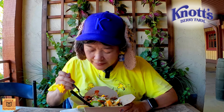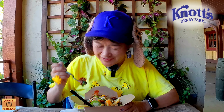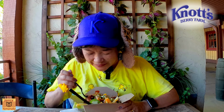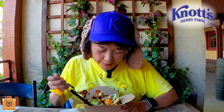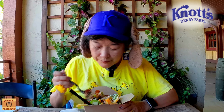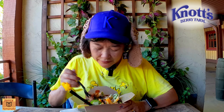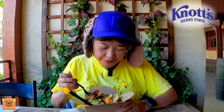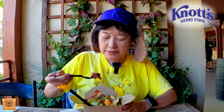Okay, so there's brisket. There is actually raw jalapenos. And then it looks like some kind of a salsa type of, with beans and maybe red bell peppers or tomatoes, black beans, corn, onions, all kinds of stuff on it. And then it looks like a chipotle type of sauce they drizzled on top.